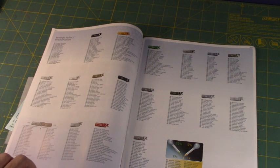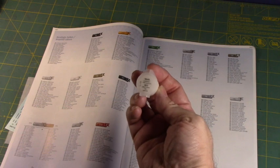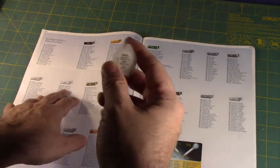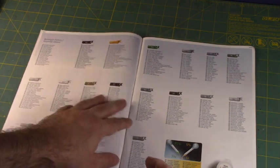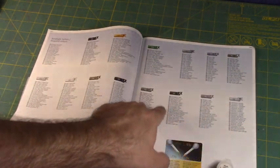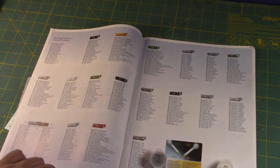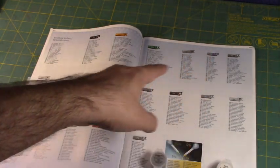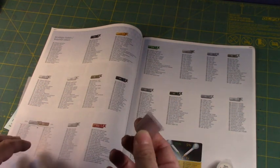We have 1, 2, 3, 4, 5, 6 color tones. So we have 301, which is white silk matte. This has to be probably inside the wheel well. We have number 43, which is medium gray matte. I just dropped the brush, so I'm not going to pick that up. We have number 83, which is rust matte. This is the rust color tone, so there is a reddish tone there.